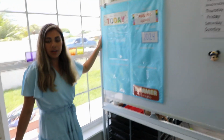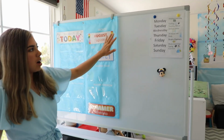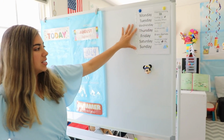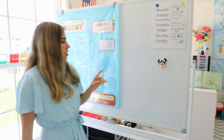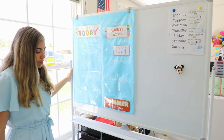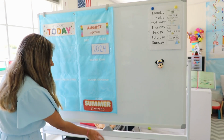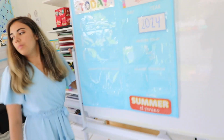And over here I have my whiteboard, and this is where we do our calendar, and this is where our daily activities are going to be posted. So this is our evening activities, and then back here I have my morning activities. I'm going to make a video on that soon. And then when I'm doing my morning, I just move my board over, and so all the kids can see the board.